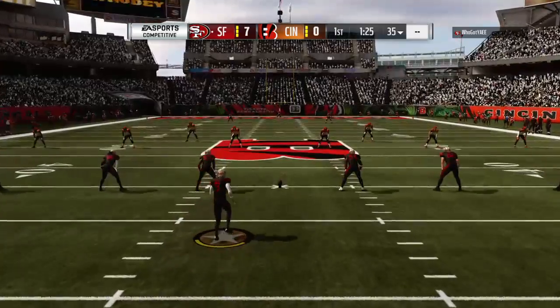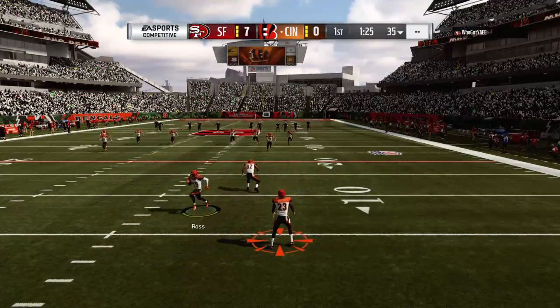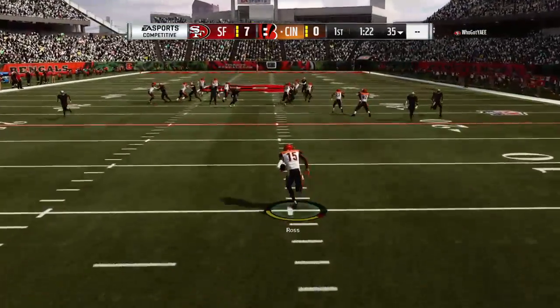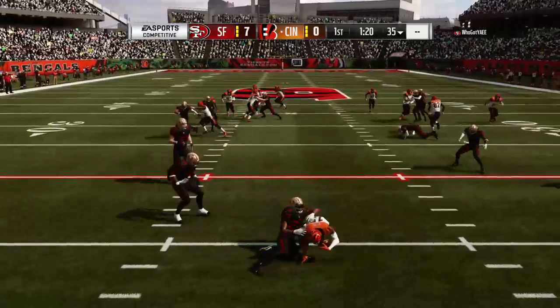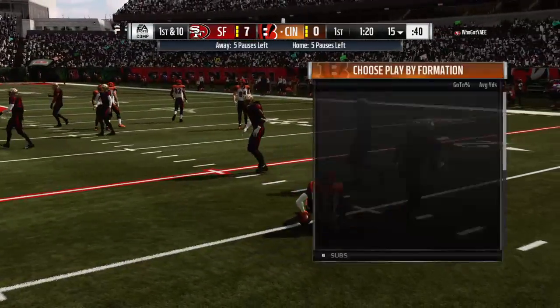Gold now, out to kick it away. This will be fielded at the 6. And he will make it back to the 15, and that's it. Good coverage there by the kick team.